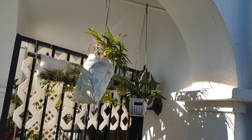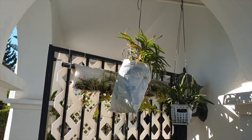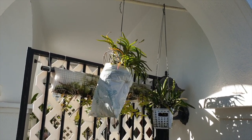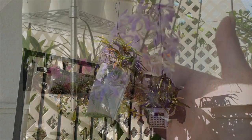Let it develop. And my Vanda Rainbow Forest to the left got pollinated by something, has a seed pod growing, and it's losing some leaves, which is a little concerning. I haven't seen them drop like that. Maybe we're just rejuvenating. I gotta keep an eye out on that one.